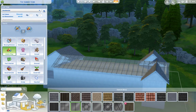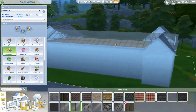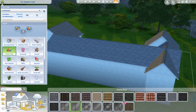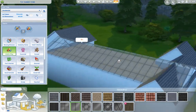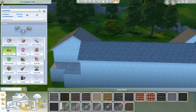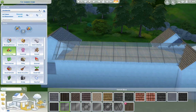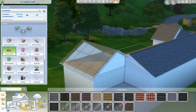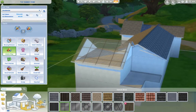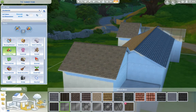Oh, dude, we've got to do this. We've got to do the glass roof. You want me to put the house as black? I don't know. I feel like it's a pretty bold design choice. I'll see what we've got though. If I'm going to do glass roofs, it might work to have a bold design choice.